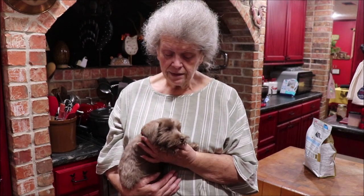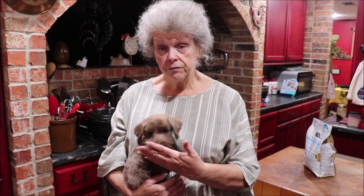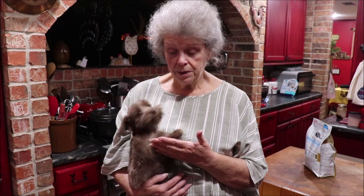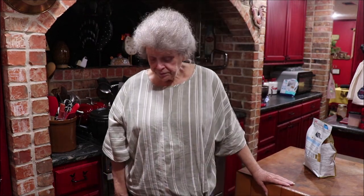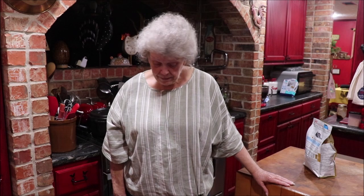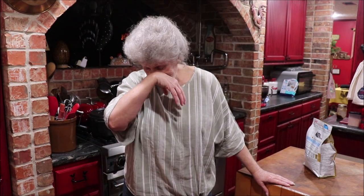And she did have a little bit of stomach issues, but she had her final shots on Saturday. And they said that could tear their stomach up, and also just the new territory, just being in a new place. So maybe she'll get used to it. I got her blocked off. She's not going to have the run of the house and hop all over everything, but I'll give her enough space to be happy.